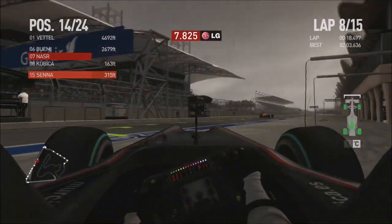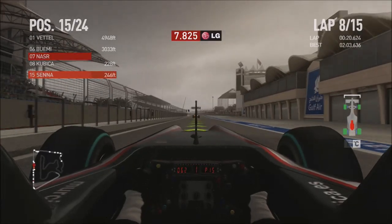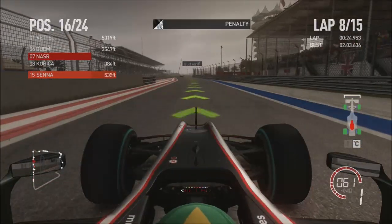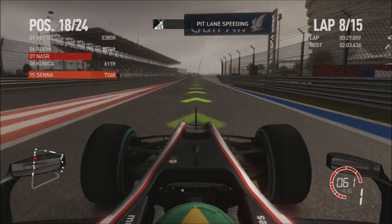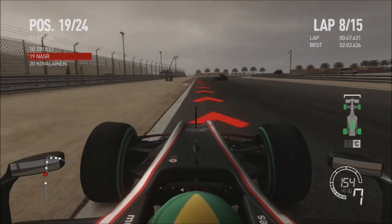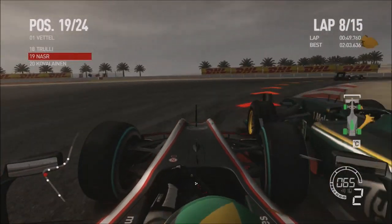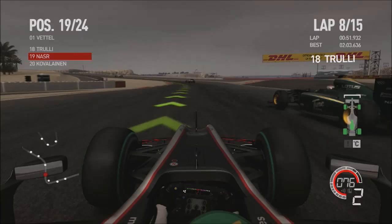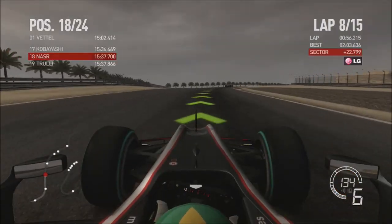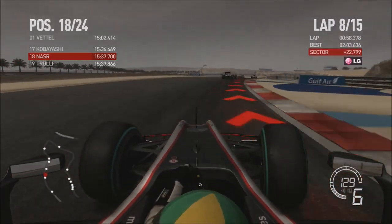It's going to be tough, but look at that horrendous pit stop. 7.8, wheel spin off the start. That was absolutely horrendous as we come out of the pits, and we got a penalty for pit lane speeding. I did not know why or how I got that pit lane speeding penalty, but anyway, you can see we have recovered. We're banging wheels with Jarno Trulli there, but we have managed to get past him.